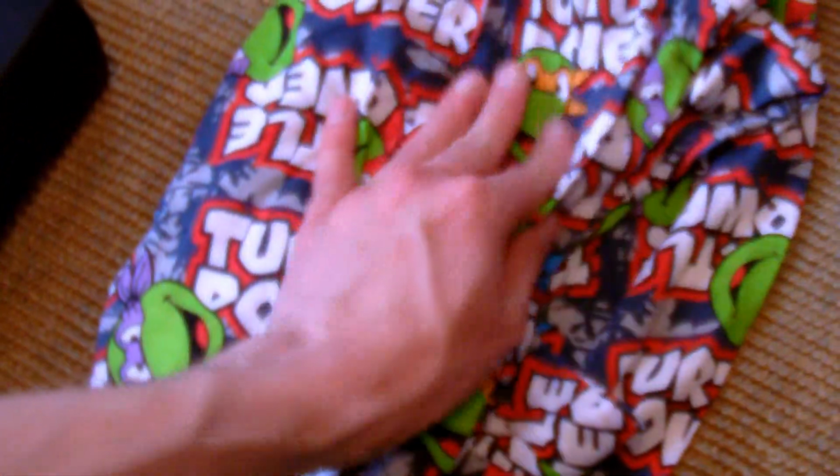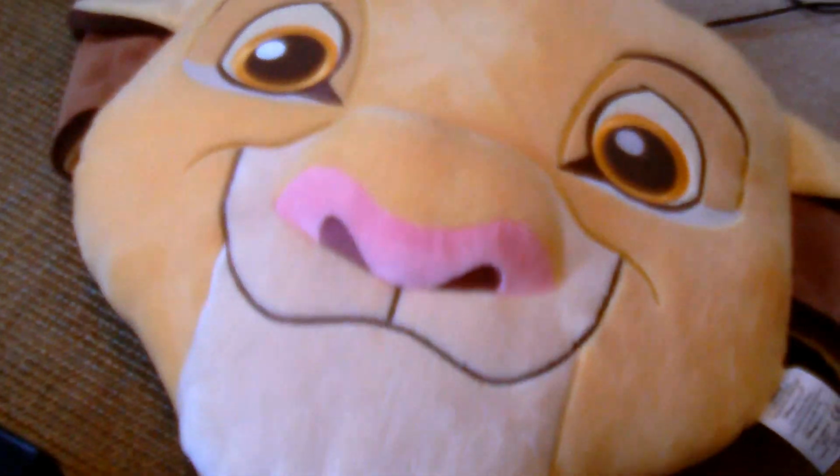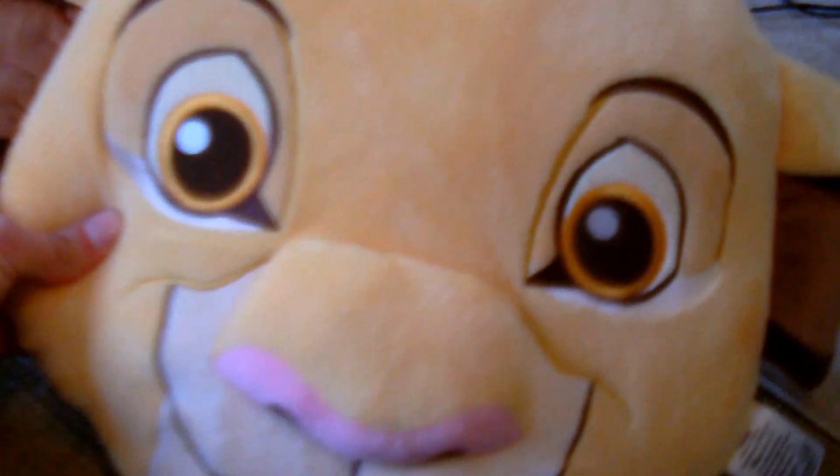I also got these Turtles pyjamas. They're brand new, never been washed. You can sort of tell they've got that feel to them still. They were 50p, and being a big Turtle fan, I was chuffed with those. Also this Simba pillow. It's incredibly soft. Sort of a running joke of mine, being Simba. So yeah, I was really happy to have that.